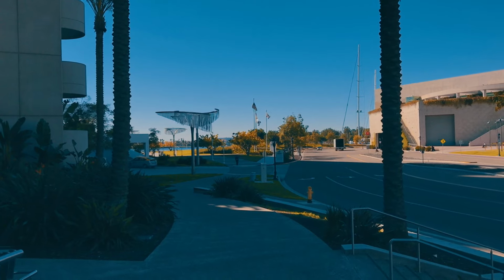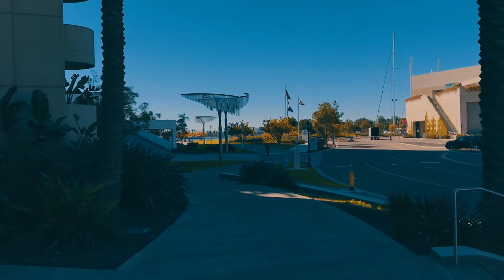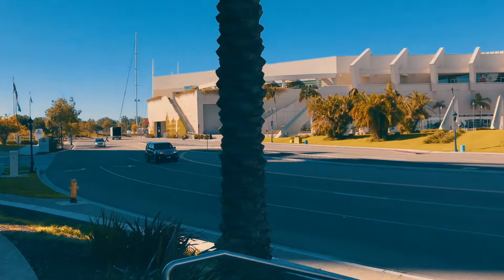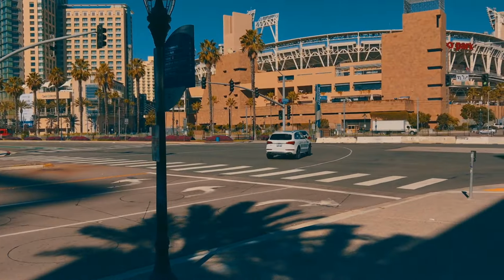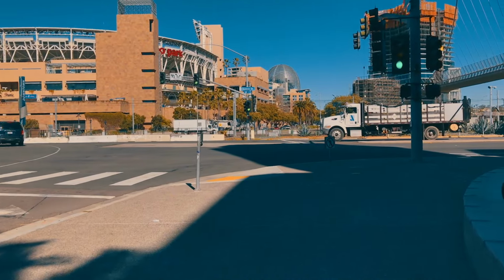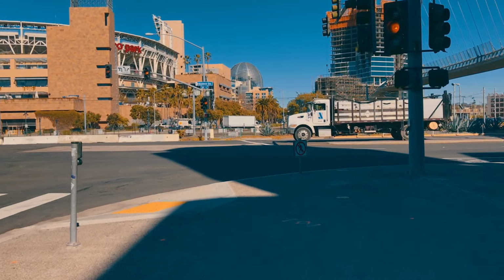Off in the distance, guys, is Coronado Island. Big naval base over there and million-dollar houses. We'll go there someday. We'll have to cross the Coronado Bridge. For now, let's stay here downtown.